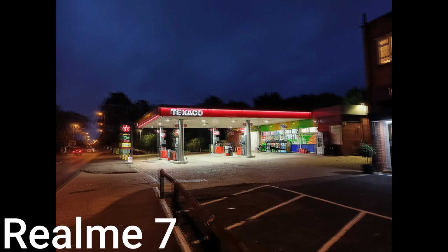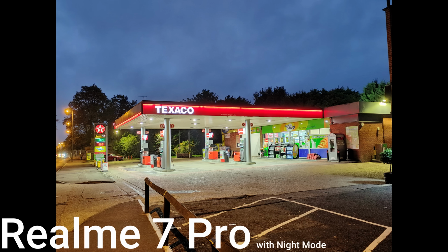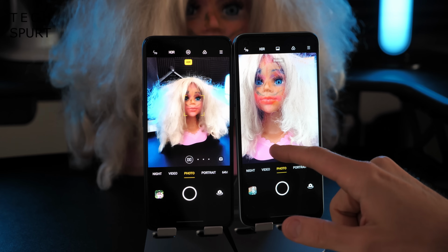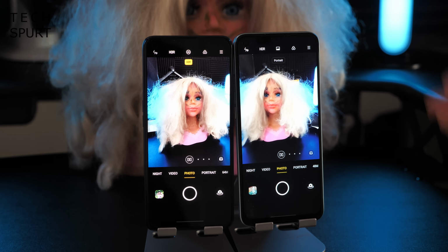And the dedicated night mode definitely has a much more obvious impact with the Realme 7 Pro, really brightening up your shot without overexposing those lighter elements. Now both the Realme 7 and the Pro model have an 8 megapixel ultra wide angle lens as well, which you can swap to with a quick tap of that icon right there. So that offers a more pulled back view, but you also get much warmer, richer colours with this mode as well. So again, the realism is just completely balked.